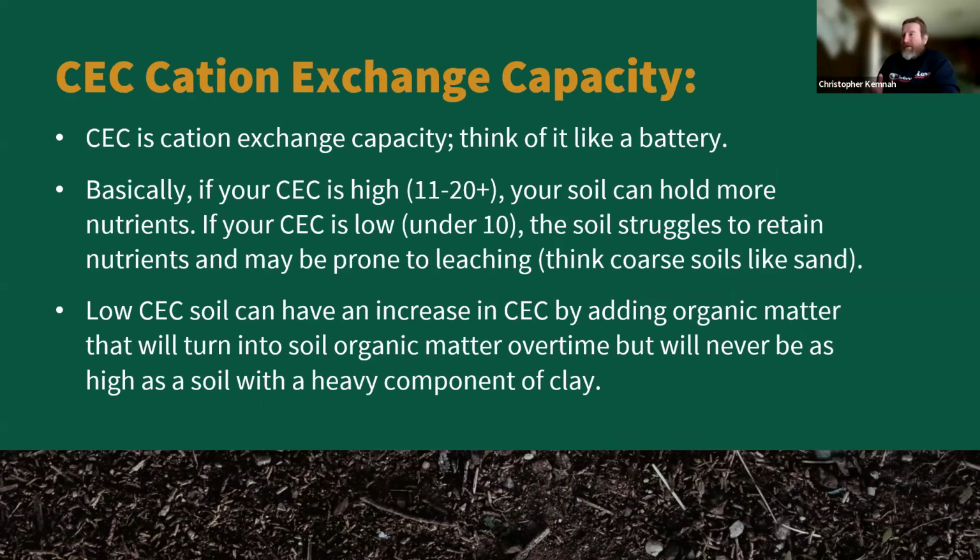But if you have a high CEC soil, so clay soils, clay loams, soils with really high organic matter are going to have a higher CEC. They're going to have more capacity to hang on to ions in the soil itself, on bonding sites, and also hopefully in solution that's available to our plants.